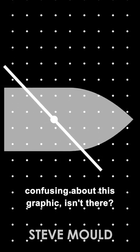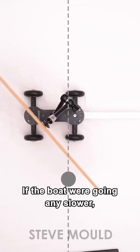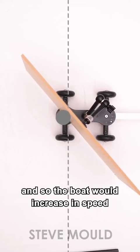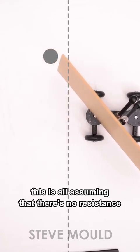Actually, there's something confusing about this graphic, isn't there? I think it's sort of an optical illusion, actually. If the boat were going any slower, that packet of air would be deflected slightly, and so the boat would increase in speed until it reached that magic speed. Again, this is all assuming that there's no resistance.